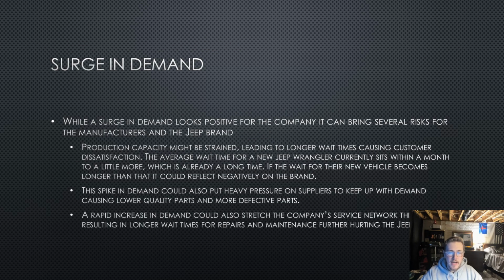While a surge in demand looks positive for the company, it can bring several risks for the manufacturers and the overall Jeep brand. Production capacity might be strained, leading to longer wait times, causing customer dissatisfaction. The average wait time for a new Jeep Wrangler currently sits within a month or a little more than a month, which is already a really long time for your new car. If the wait for their new vehicles becomes longer, then that could reflect negatively on the brand.